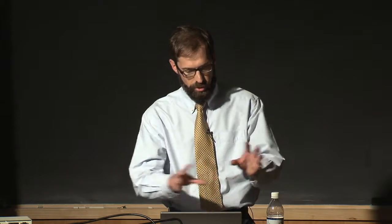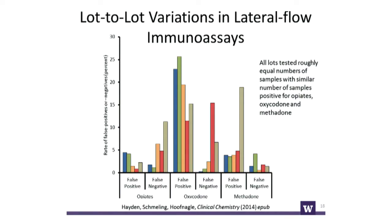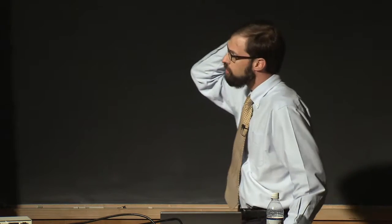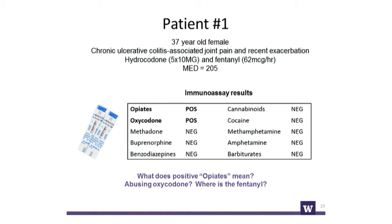So using these data, there are plenty of false positives and plenty of false negatives, and in fact, we won't know when we break open that new lot of reagent how good or bad it's going to be. And so that should worry us, and it makes us frustrated. But let's go back to this patient, a 37-year-old female who's supposed to be on hydrocodone and fentanyl. This is a pretty substantial amount of morphine equivalents that she's being prescribed. And as Josh mentioned, the opiates are positive.